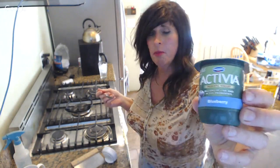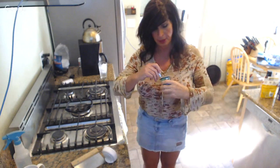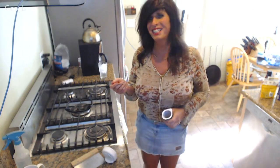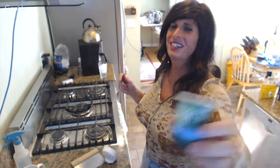This stuff is good. You guys ever have Activia? It's good. I don't have any problems. I just enjoy it. Good for digestive health. Oh, wow, that's something, Blinky. Yeah, Blinky had a stroke and has heightened emotions. Wow. Yeah, meeting the Jamie Lee Curtis stuff.